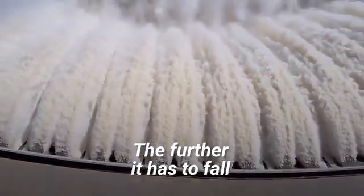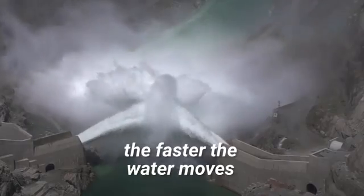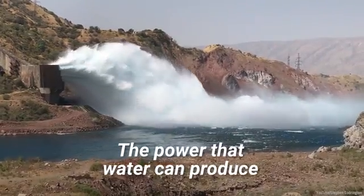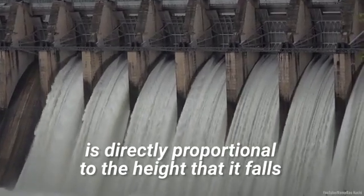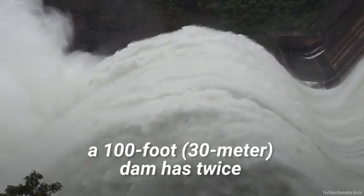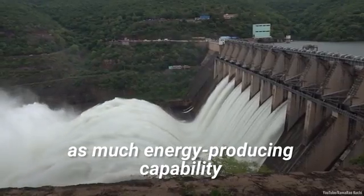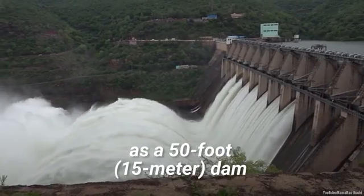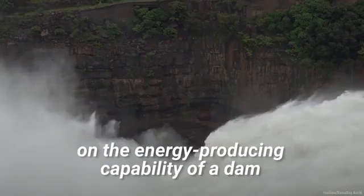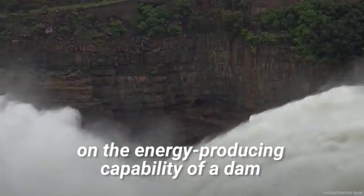The further it has to fall, the faster the water moves when it hits the turbine. The power that water can produce is directly proportional to the height that it falls. Simply put, a 100-foot dam has twice as much energy producing capability as a 50-foot dam. The amount of water falling also has a big impact on the energy producing capability of a dam.